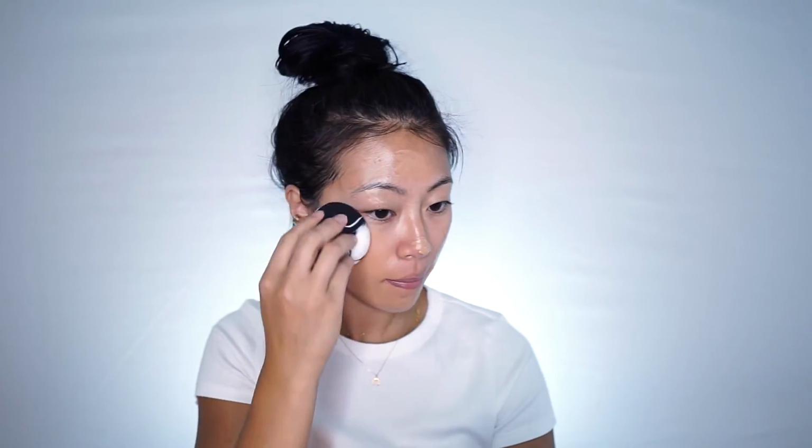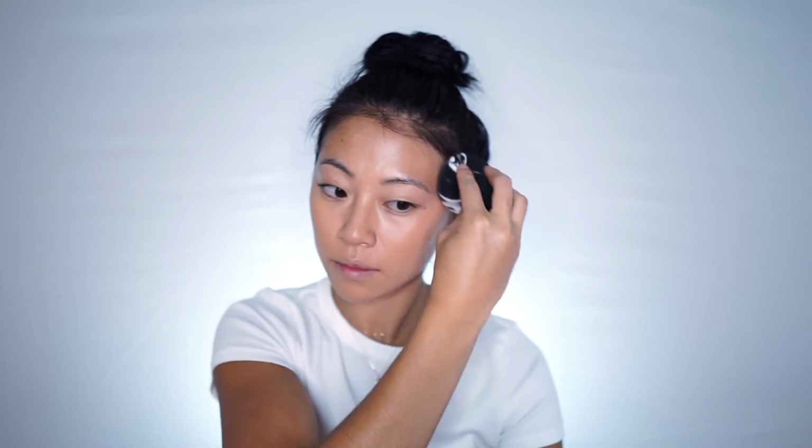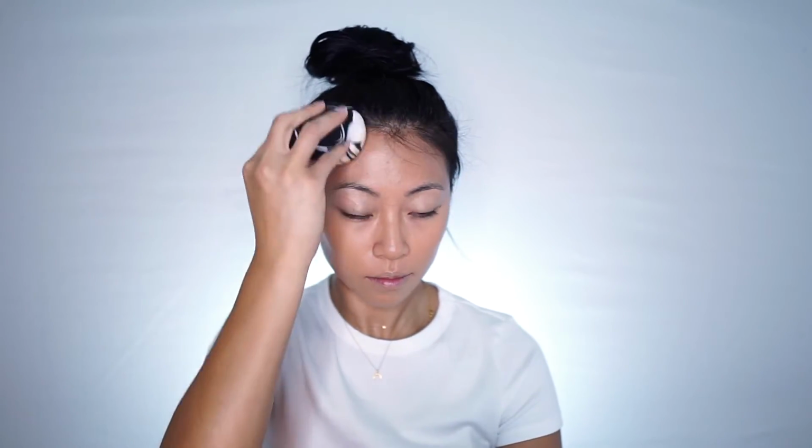I just keep going back to this, and every time I whip it out and try it again, I remember how much I love this. I just feel like it makes my skin look so soft and airbrushed, and this one would work for a lot of different skin types. If you have dry skin, combo, or oily skin like I do, this one just looks so beautiful.